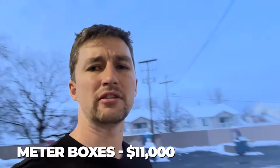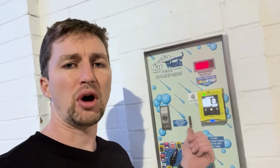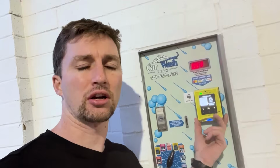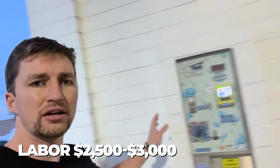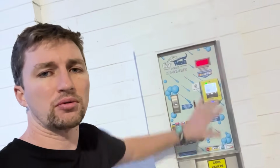I spent on these meter boxes roughly about $11,000. $10,000 for the box, about $1,000 in credit card readers. And then I spent another $2,500 to $3,000 on the masonry and the brickwork to secure it in place, because I did not want that large of an investment being mounted on the wall without some concrete to really reinforce it back in there. So one of the largest expenses.